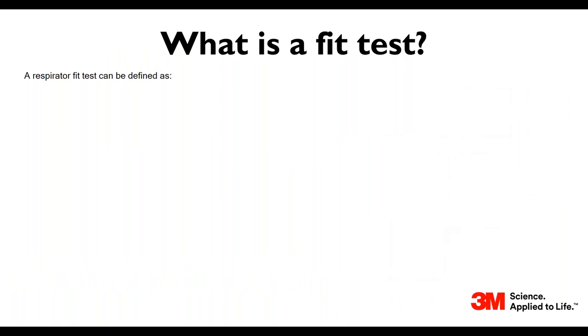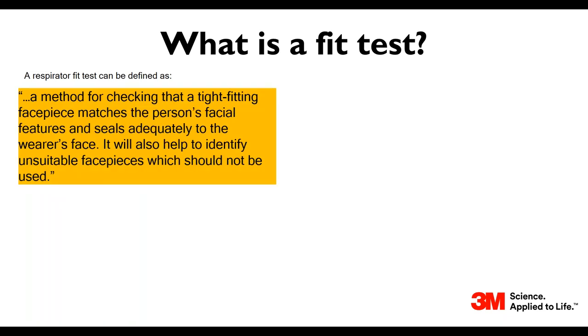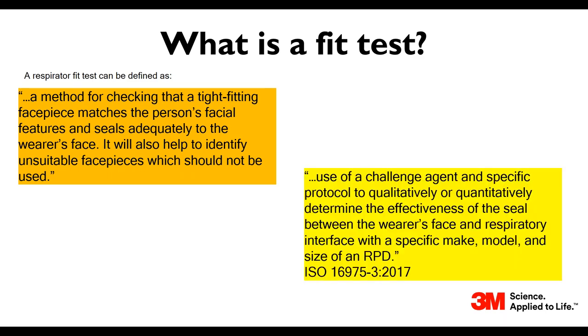So I've spoken a lot about the why of fit testing, the importance of fit, and that we know it's going to be achieved. So what is a fit test? Very simply, a fit test is a method for checking that a tight-fitting face piece matches the person's facial features and seals adequately to the wearer's face. But the process also helps identify face pieces or respirators that are not suitable. Just as much as we want to know what is suitable, we want to know what isn't suitable.